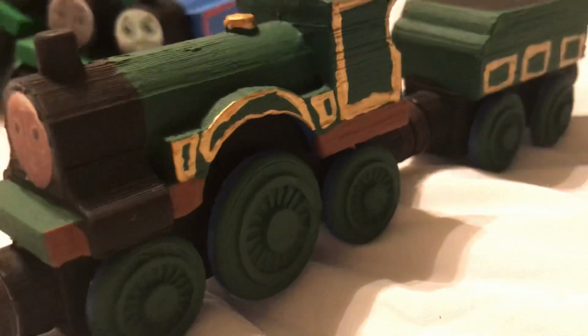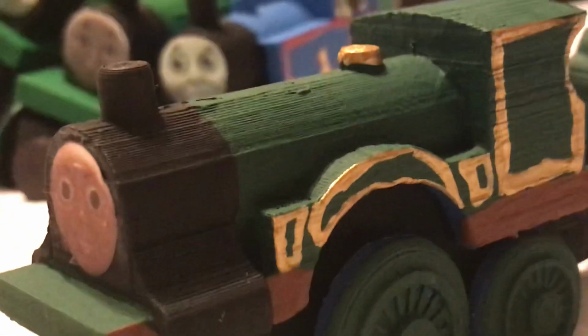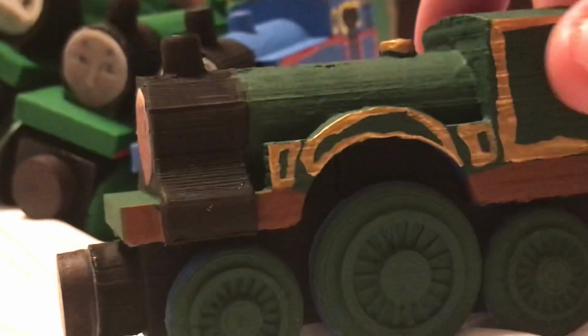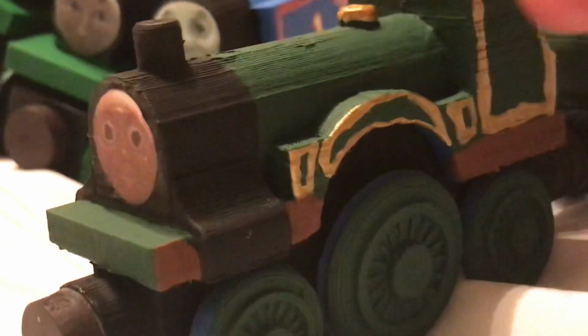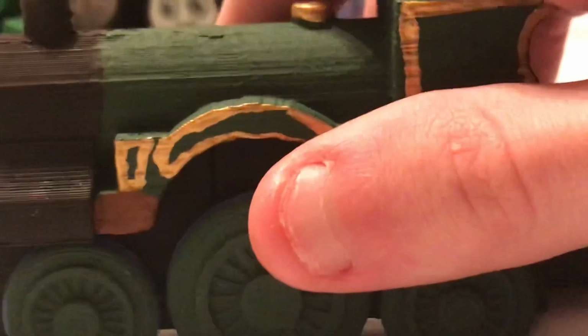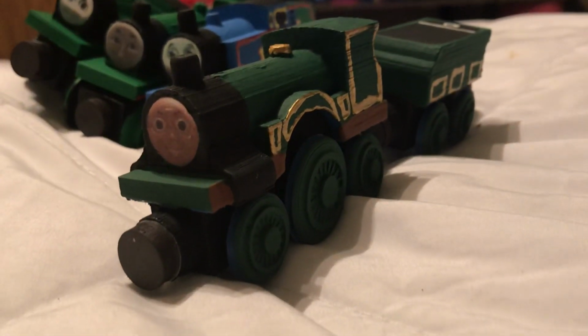Now, some of you may not like Emily, but how many of you are Emily fans? Do you like Emily as a character, like me? If so, tell me in the comments below. And what do you think of these wooden trains here? I think they look great as always, and I'm super happy with how these came out. I like Emily's paint job the most, her big drive wheels, and the things I've edited to her. And she does roll perfectly, and she couples up with the other trains.